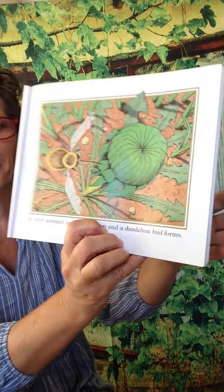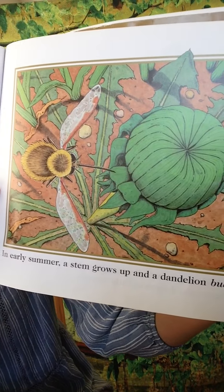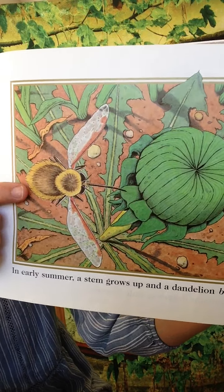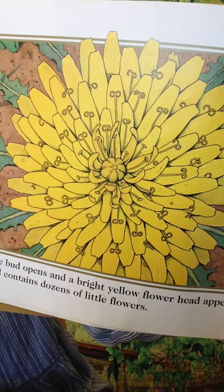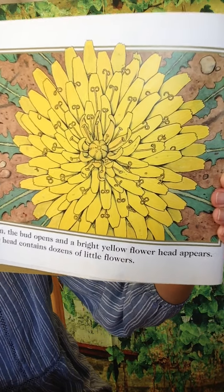In early summer, a stem grows up and a dandelion bud forms. Hey, who's looking at that dandelion? Soon the bud opens and a bright yellow flower head appears. The head contains dozens of little flowers. That's like a microscopic picture blown up.